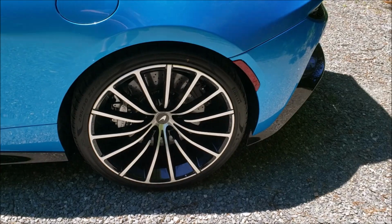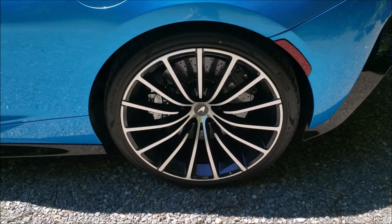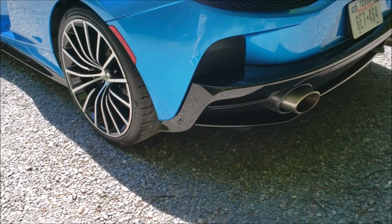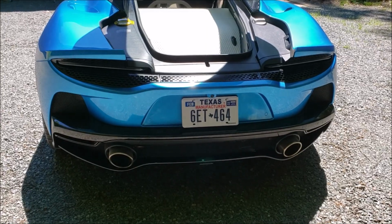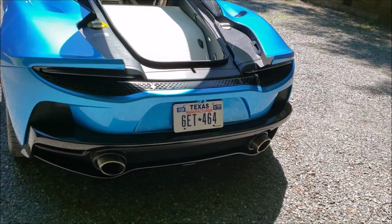Got some serious tires on this thing. They're so fat in the back. They look like Fred Flintstone's tires. You got the twin pipes, and the car has got a nice burble to it. It's not super loud. Your neighbors won't hate you.